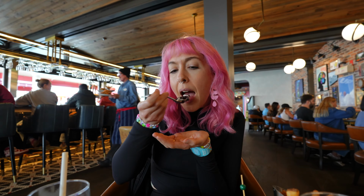Okay. The brownie just melted when I put it in my mouth. I didn't have to chew it at all. And the ice cream, coconutty. Let me get one more bite before I give you my full answer. The brownie feels more like cake to me. I'm gonna give it a 4. I wish the brownie was a little bit more chewy like a brownie rather than melt in your mouth like cake. Let's see what Simon has to say.